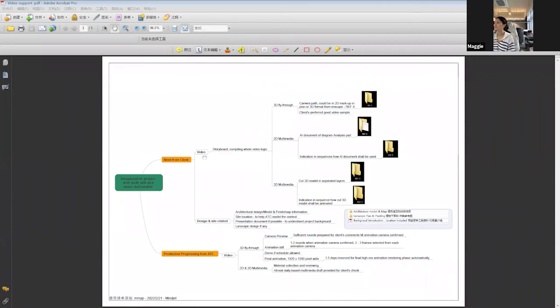And then for the animation, I will divide the whole video into three main projects. The first one is fly-through, the second one is 2D multimedia, and the third one is 3D multimedia. So back to the storyboard here.